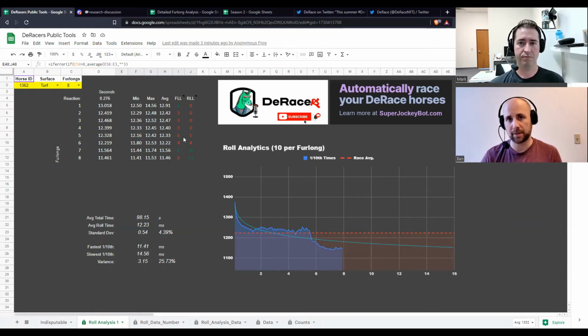Now, the RLL is your race lower limit. So rather than taking a look at just the 10 rolls of your furlong, it takes the entirety of the race and it goes, okay, your average is this across all furlongs. Now, in the furlong in question, how many of those were faster than the race average? Now, what's really important about this is I want to point out here, 8 furlongs for Burra. Notice her last 2 furlongs, she ran all 10 rolls faster than average.